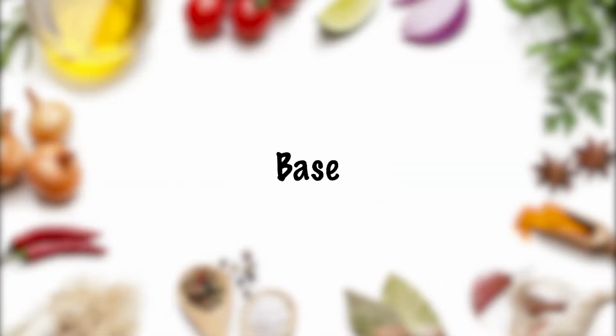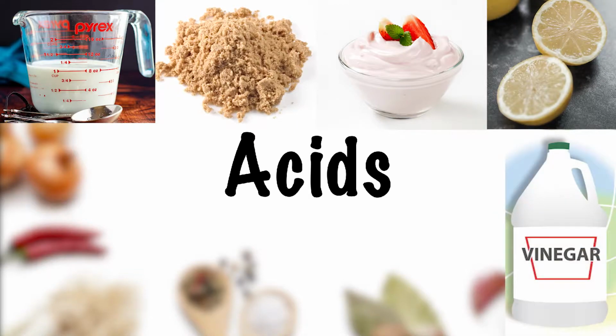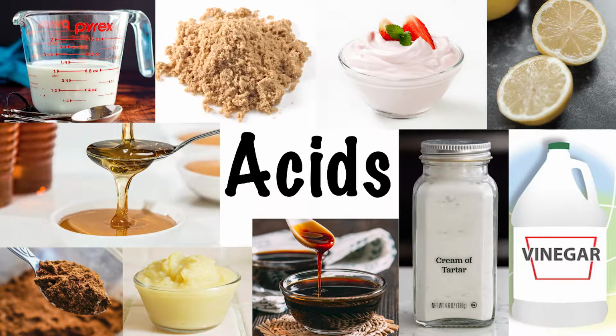Baking soda and baking powder are a base. Buttermilk, brown sugar, yogurt, lemon juice, vinegar, cream of tartar, molasses, applesauce, natural cocoa powder, or honey are acids.